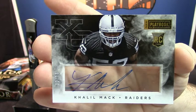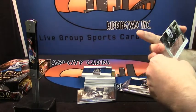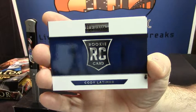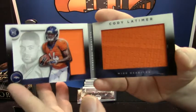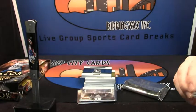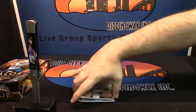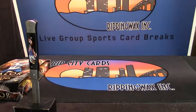AFC West again. Definitely would have gotten crushed for $7. And a Denver Broncos. Cody Latimer, 167 out of 199. Napkin action. Cody Latimer. And I don't know what that booger is. I'll try and get it off. All right. Congratulations, Josh, everybody else. Sorry about that.